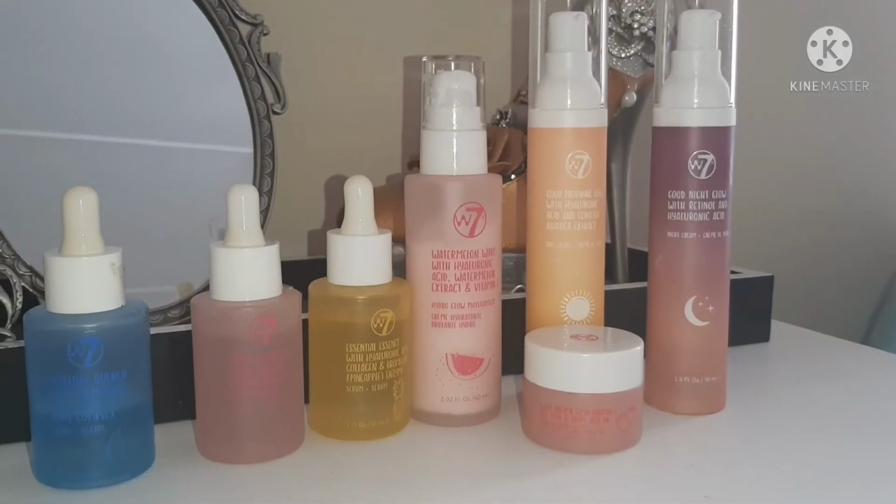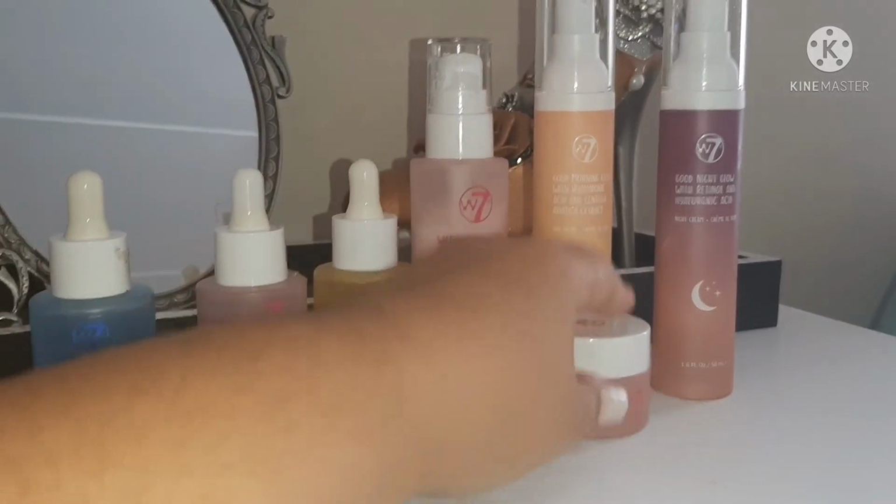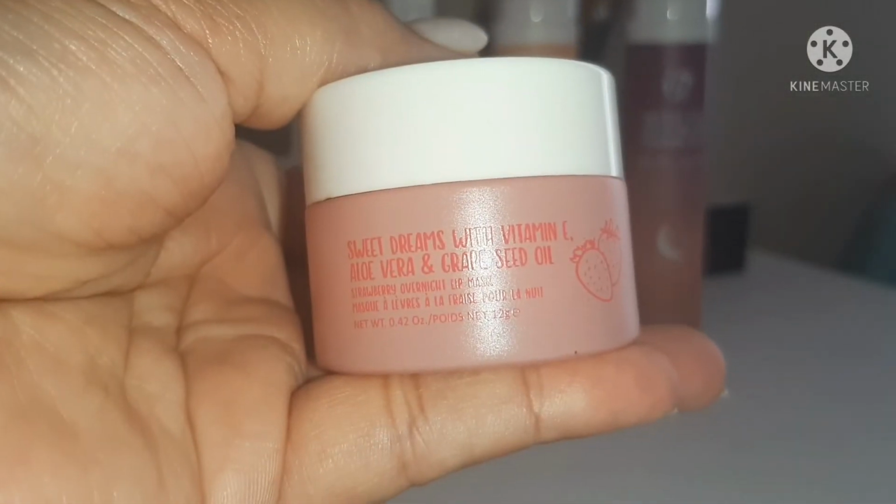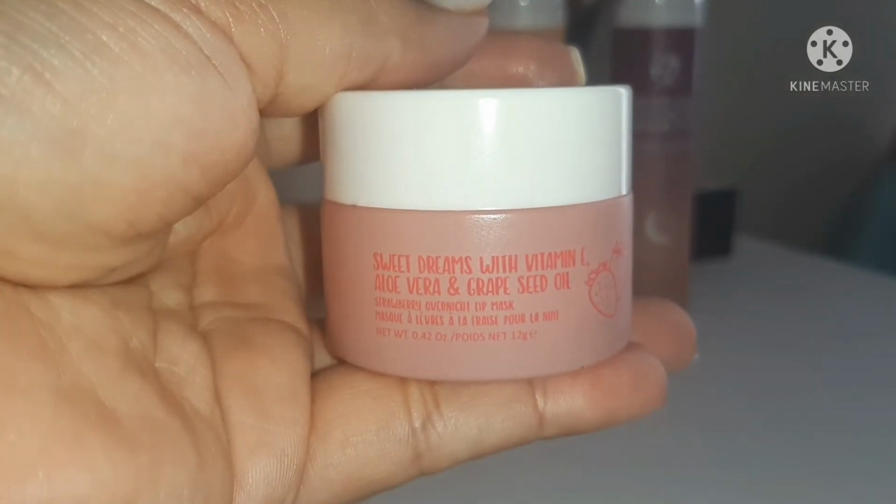So like I said, I let my daughter use these together with a face wash, which I didn't include in this video. And she's a tween. She started getting a little bit of a pimple here and there. And it actually made a huge difference.